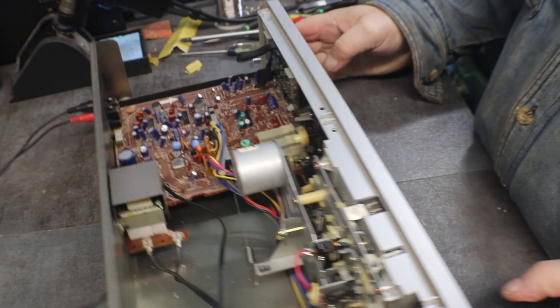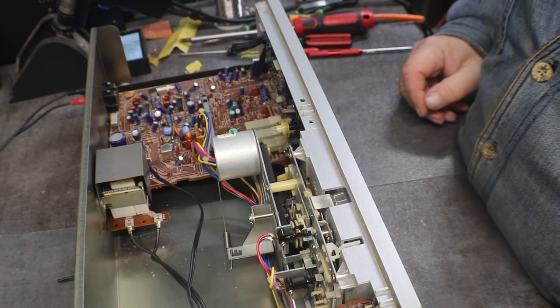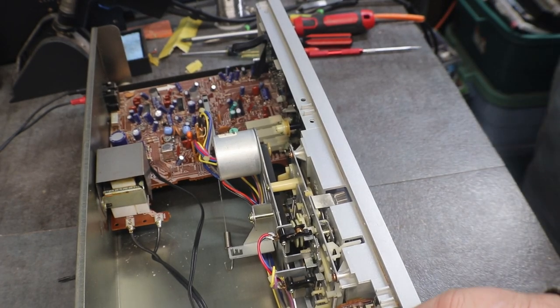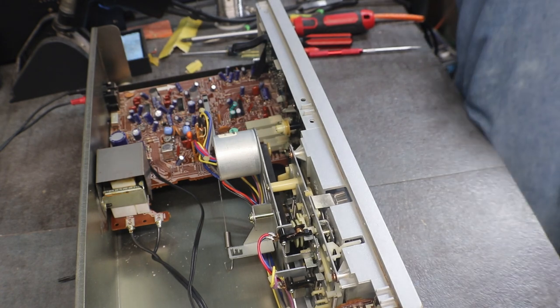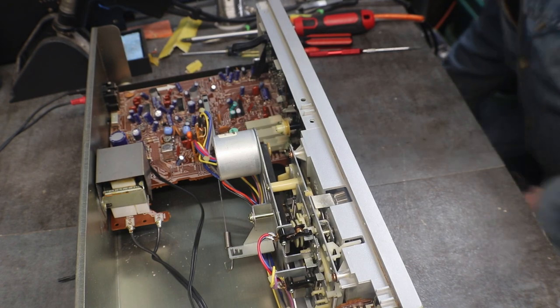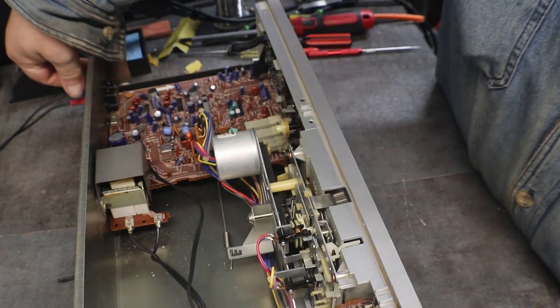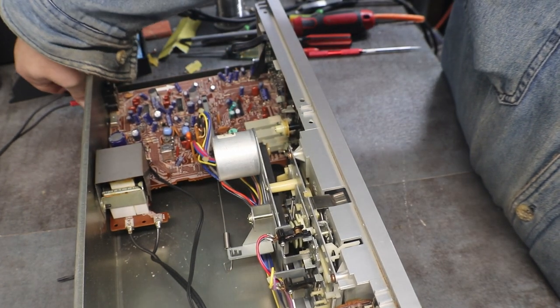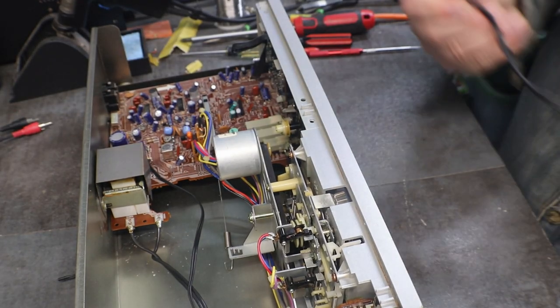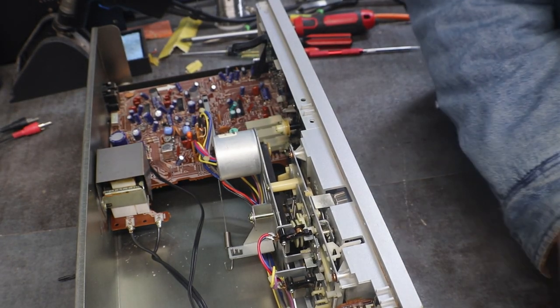Okay, this is the first one I have seen like this. Remember when we took the drive apart, I showed you the browning all around where the main belt goes, the flat one.